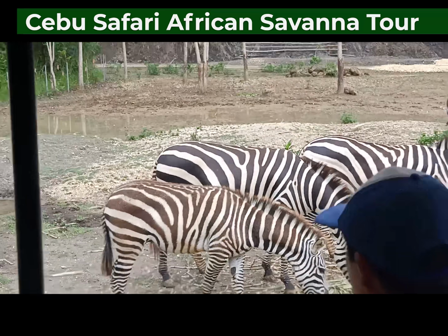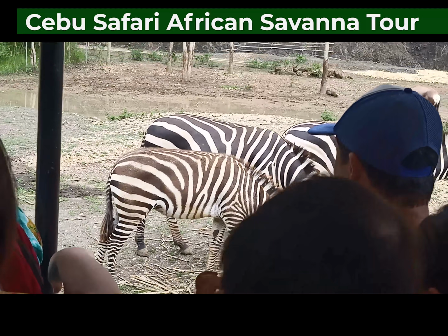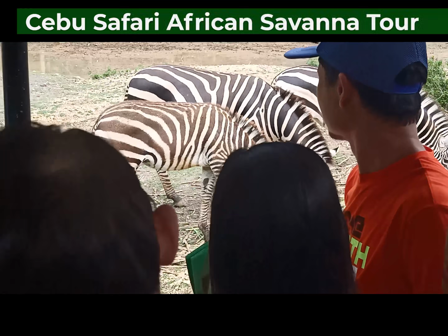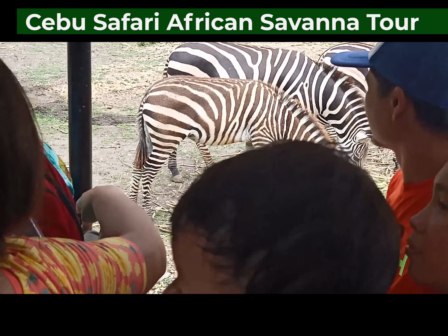He was born last August here at Safari. Take note, the color of the zebra is black skin with white stripes. And same as our fingerprints, the zebra has its own unique pattern on its body. So they have different stripes.